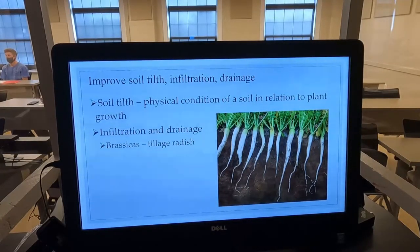But anyhow, this is the concept of what those tillage radishes do. So we have this long tap root that actually gets down and starts to break this pan up. And if we break the pan a little bit, we get some water infiltration, and that's going to improve infiltration and reduce runoff.